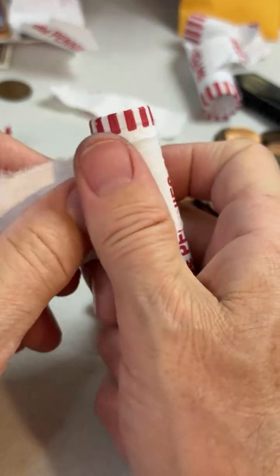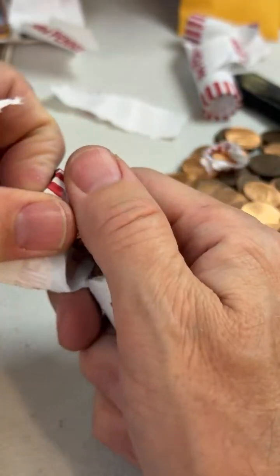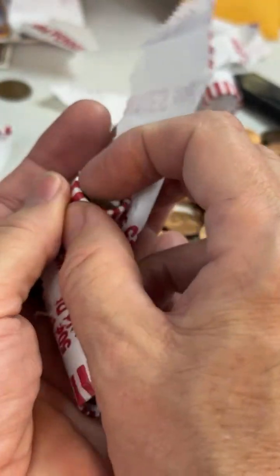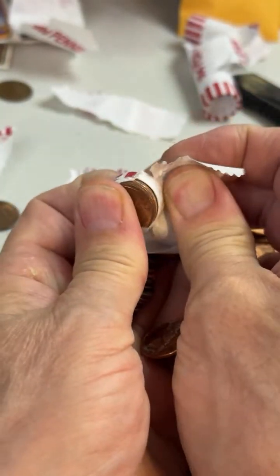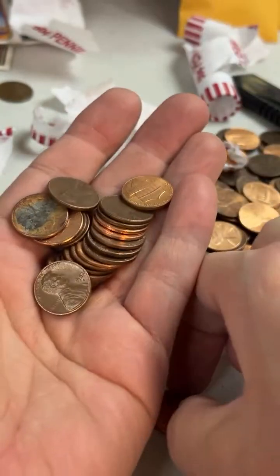Drone shot. Did it have the extra V? No, I have not found an extra V either. That's what we're looking for, the extra V and the VDB. The VDB. The VD coin. The VVDB.